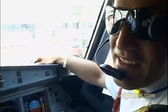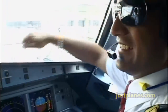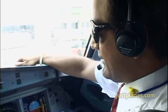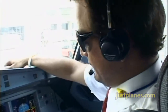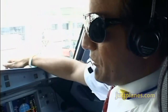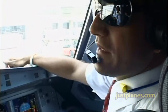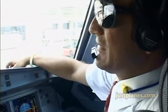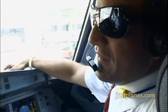Generally, I'm a captain, so I sit on the left, but now sitting on the right, we've realized how difficult a job it is. There's a lot more to do on the right: get into the plane, set up the pre-departure checklist, go down, do the walk around, come back, take the delivery clearance, and we are ready with all the paperwork. Once both of us are sitting, we run through the pre-departure checklist, before start checklist, sorry. And the captain gives me the brief since he's flying today.